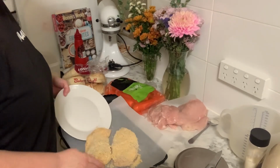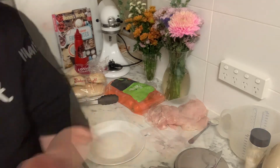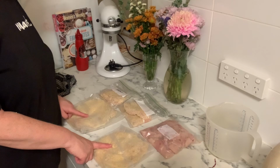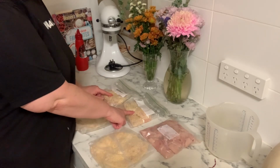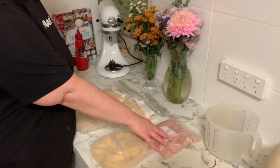The panko chicken is now ready to go into the oven, and I prepped the rest of the chicken. Some I made panko chicken, others I did diced chicken, and then I also made some chicken patty things for myself for when we do burgers.